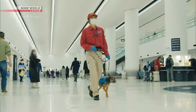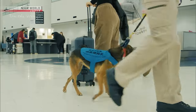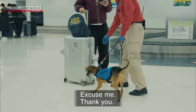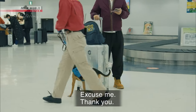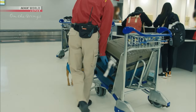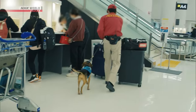Our other guardian, Kokubun Hideyuki, is an animal quarantine officer. A key player in these efforts, dogs. Kokubun's partner is a beagle, a breed with an exceptionally keen sense of smell.